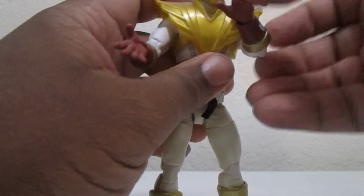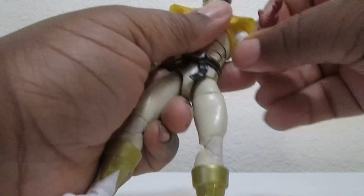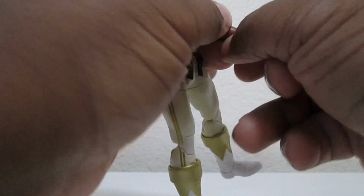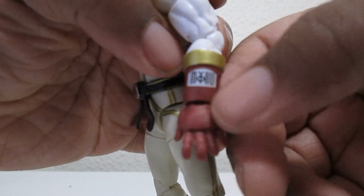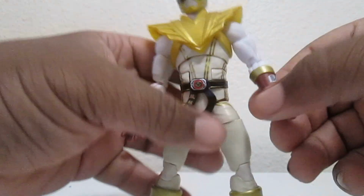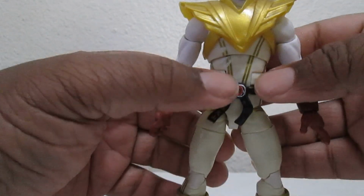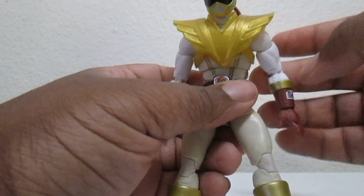So you can move his arm in and out like so. Got double jointed elbows. There you go. And then you can twist right here on the wrist. You can bend at the wrist. So that's cool. You see his little emblem. I don't know what that says there, but that's always been reused since Street Fighter 4, I want to say. And you can see his morpher. You got his morpher there. So you can bend that far.